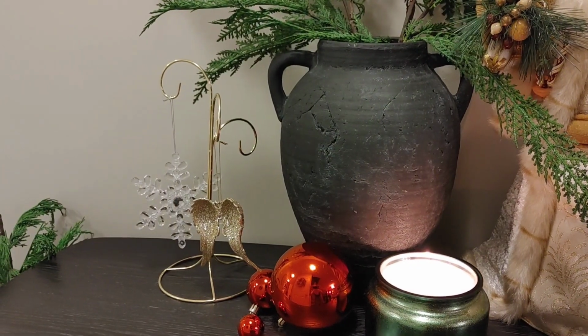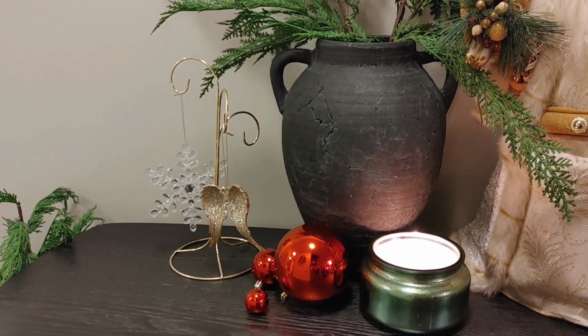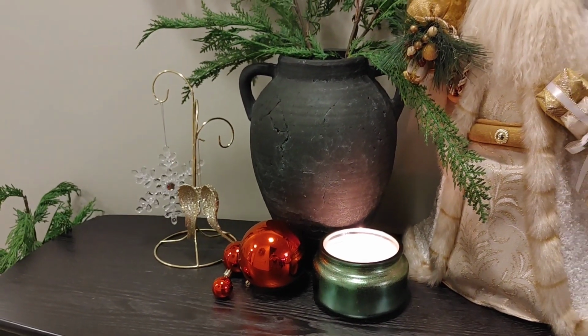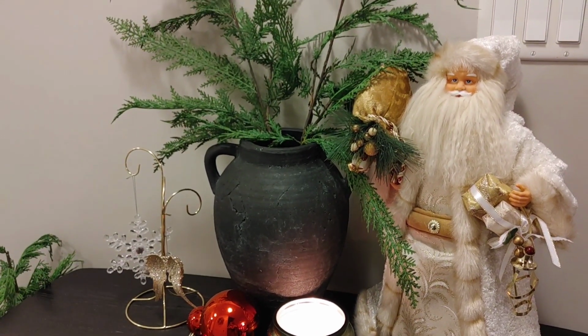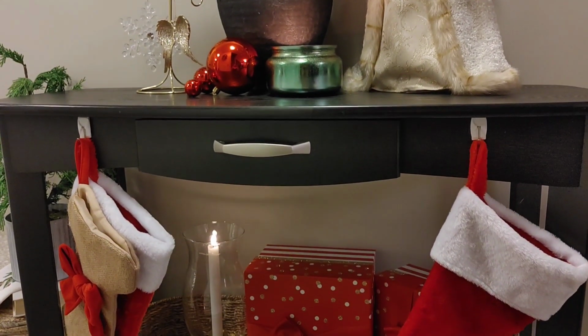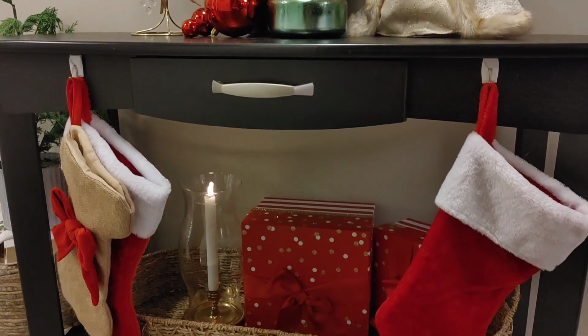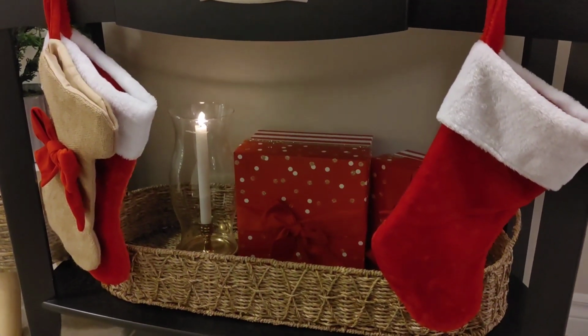I added a Santa, and this year I found this, I guess it's an ornament holder from a local nursery. I think it's so pretty, so I just displayed some of my pretty ornaments as well as a really cozy candle. And below, I did keep it quite simple. I added this rattan basket, a candle, and some of these gift boxes.